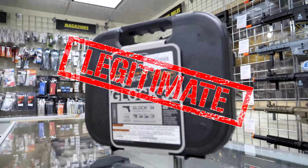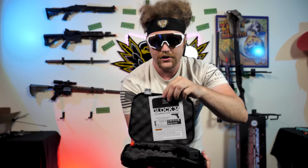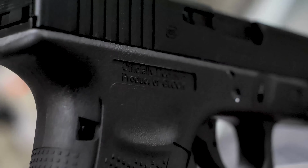First of all, you get this legitimate, not fake, legitimate Glock 34 case. You crack the seal, you get this awesome manual. Are you gonna read it? No, no one does. We throw that away. You get this Allen key to make sure that your Glock mags are super, super tight.